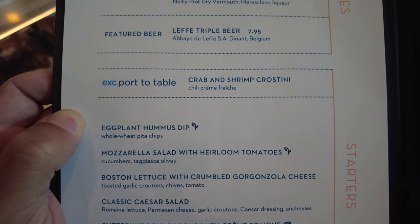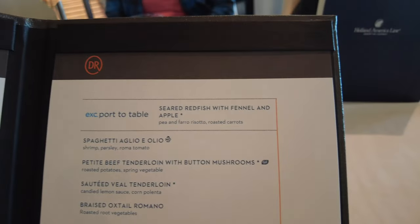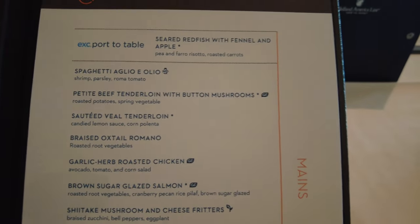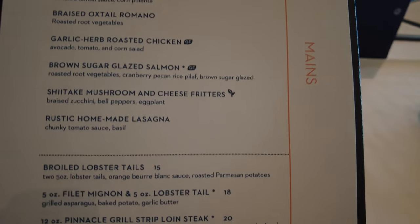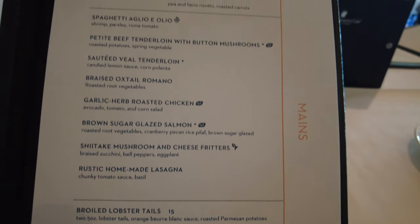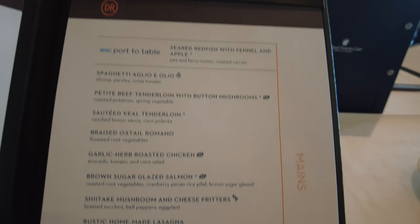Sandy and I are both getting the crab and shrimp crostini. She's going to get the seared redfish with fennel and apple. And I'm not sure what I'm going to get yet. I might get the same. We'll see when we order.